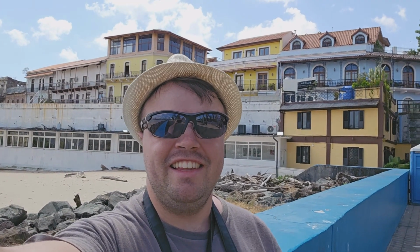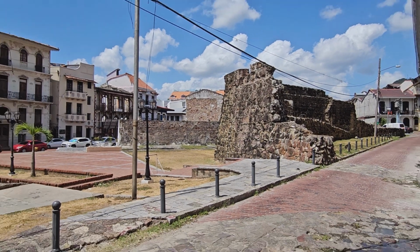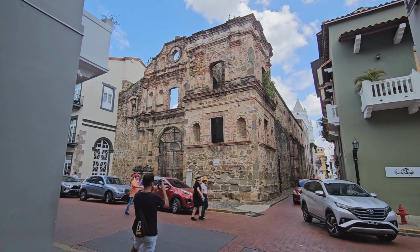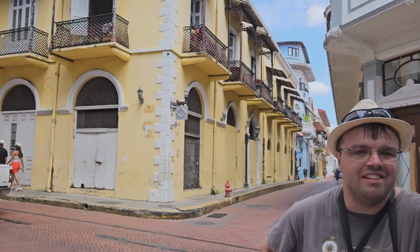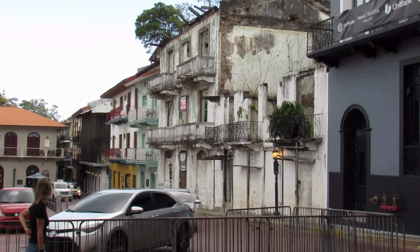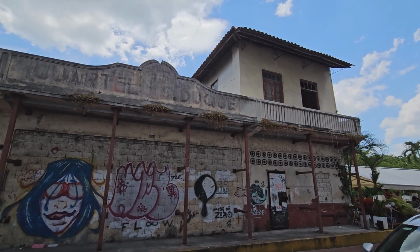But it wasn't always the charming colonial district we see today. This new city too had to be almost completely reconstructed on multiple occasions, having suffered the effects of several fires and earthquakes. It actually used to be a very bad neighborhood, one of the worst parts of town. By the mid-20th century, Casco Viejo had practically become a ghetto, rife with crime, disease, and squatters.